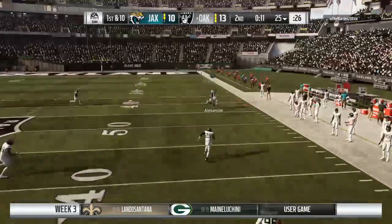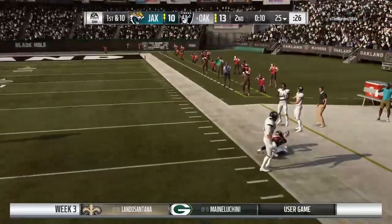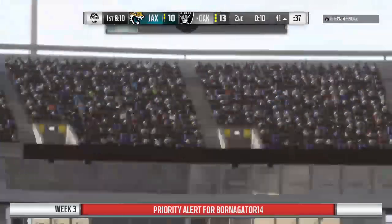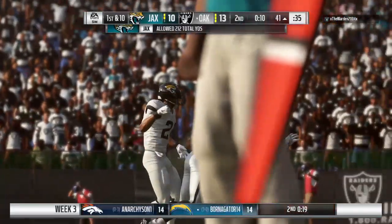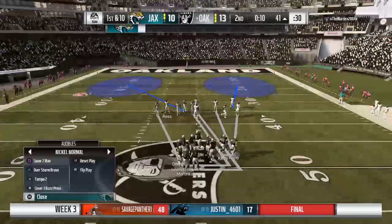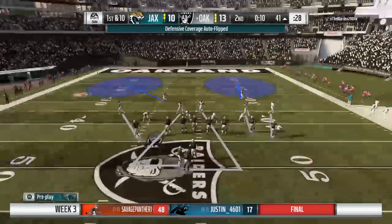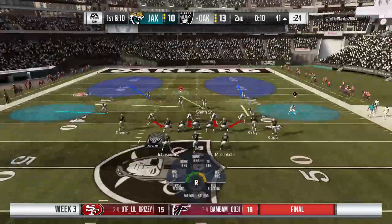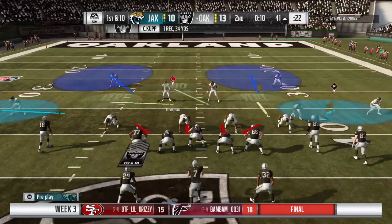On 1st and 10, Reed. He's going to let this one go deep. Oh, this is taken in. It's complete. And he'll be out of bounds just shy of the 40. An excellent pickup of 34 yards. So the big play gets him across midfield now for 1st and 10. Set. Blue 90. Blue 90.